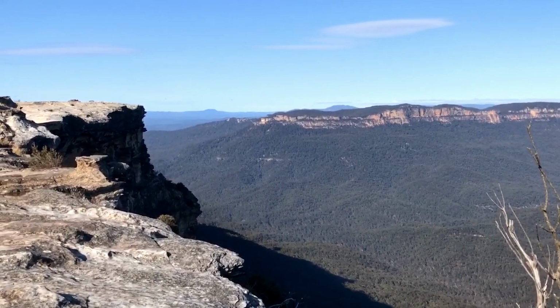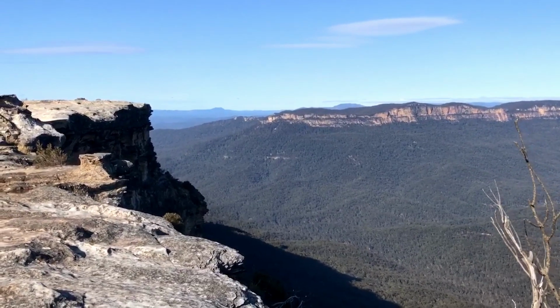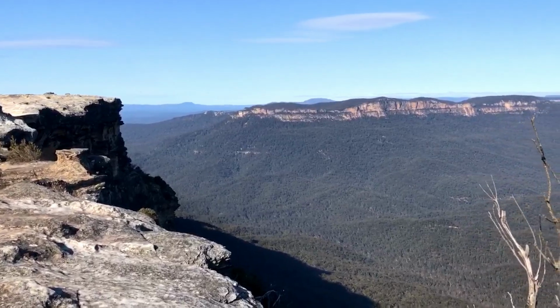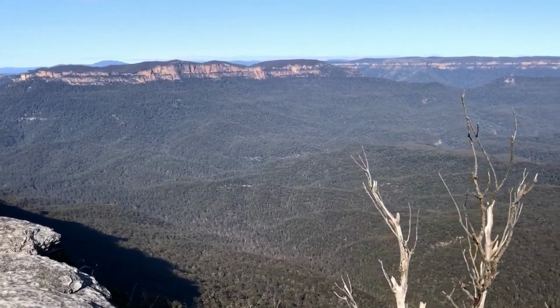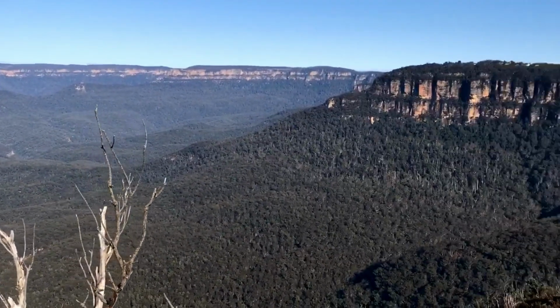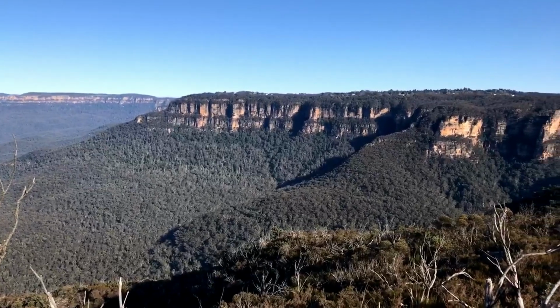for you and allow you to get a great postcard looking out towards the south over the Jamison Valley. So here, as I said earlier, that's Mount Solitary in the distance. Hi, Elizabeth. Hi, Sherry. Oh, thanks, Tiffany. No, I won't trip. I promise I won't trip.